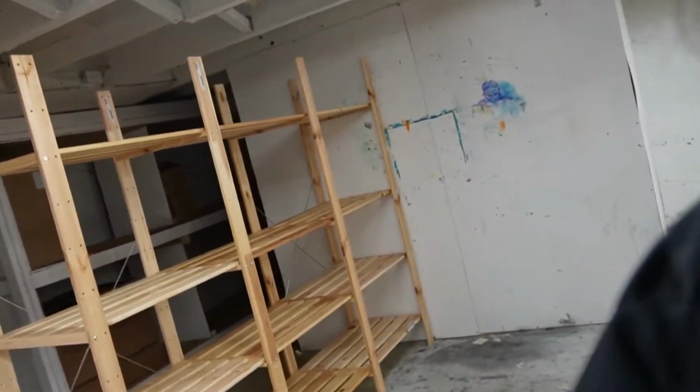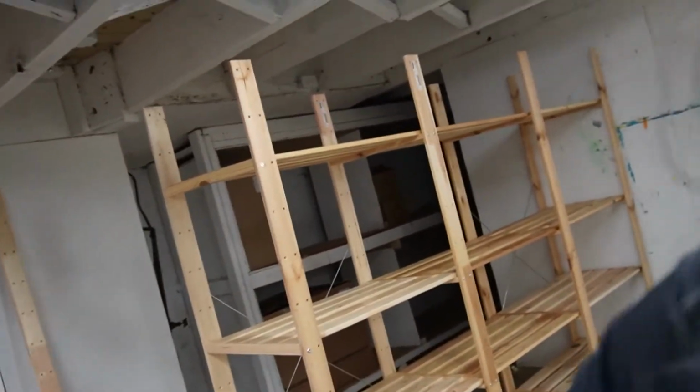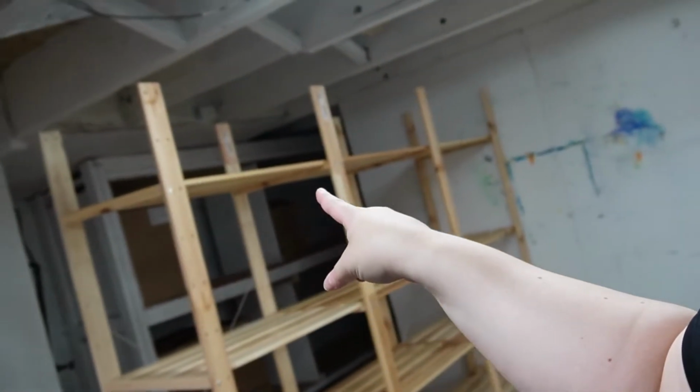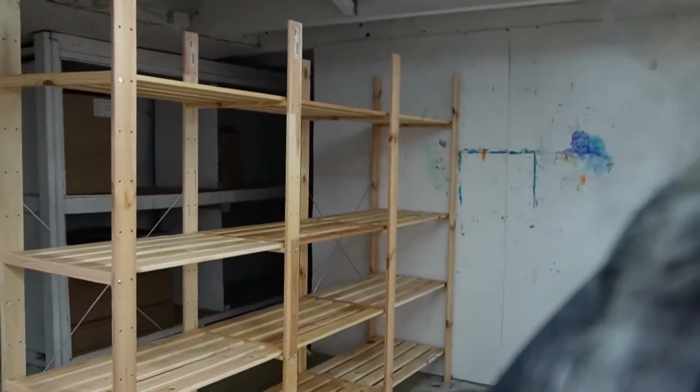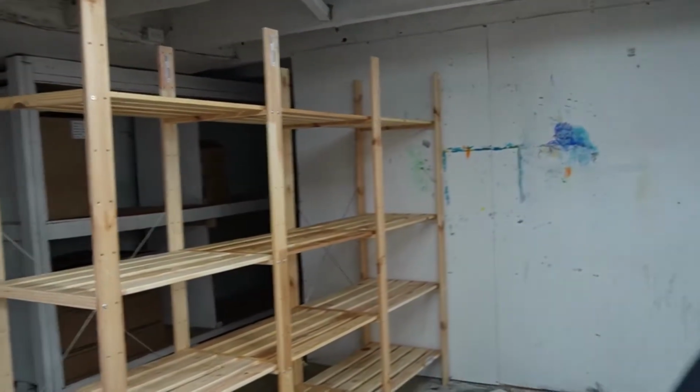Sunday, the 14th of August, and so we finished building this shelf right here. And in that room over there, you can't really see, but it's really dark. But in that room over here, which is behind this wall, we have another shelf for the packaging. Here, I'm gonna put some ingredients.